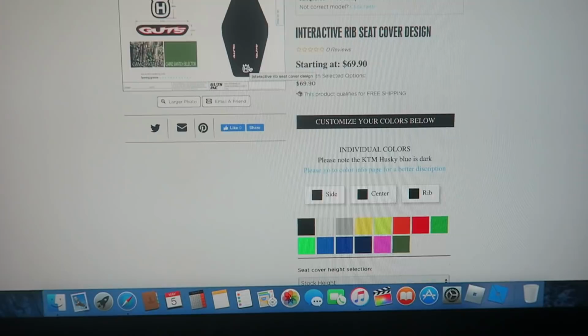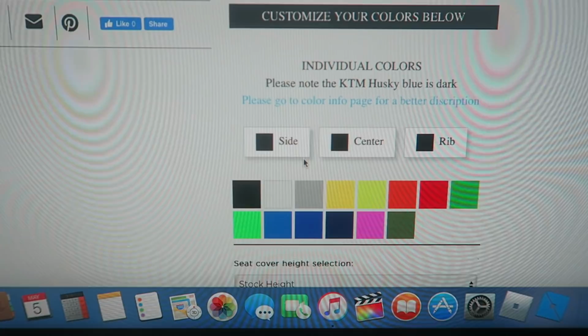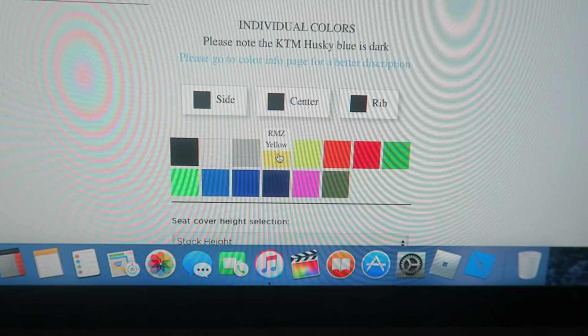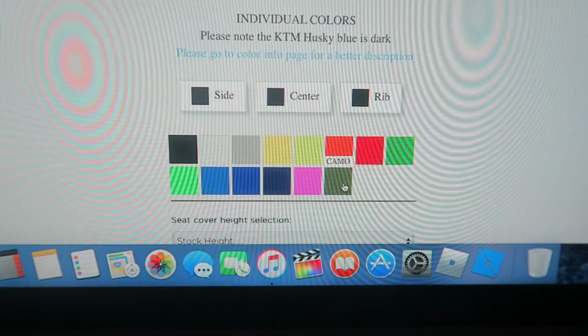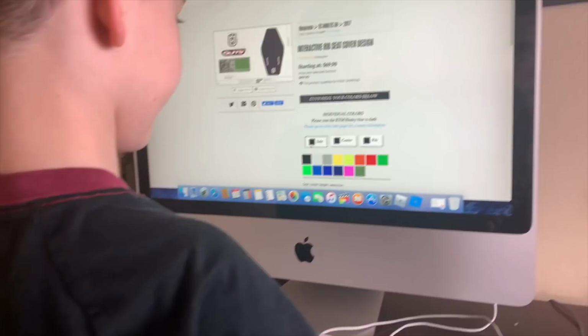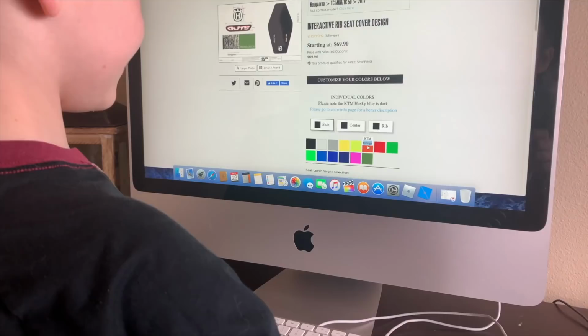So this is where the options and preferences come into play. You got the three different areas: side, center, rib. We got different colors: black, white, gray, yellow, two yellows, neon yellow, RMZ yellow, KTM orange, red, a couple greens, KX green, neon or flo green, and what is this, camo green. Okay, so first thing you're gonna do, you click on side, and then click on a color, orange.